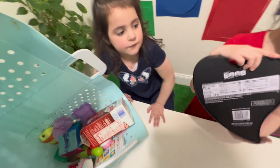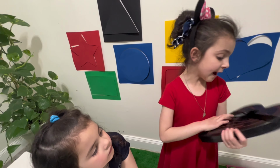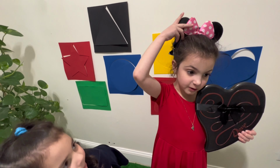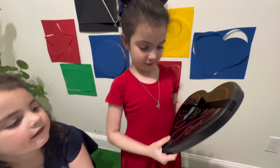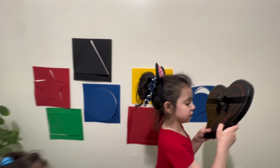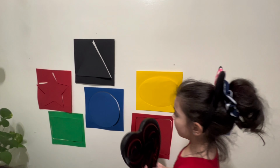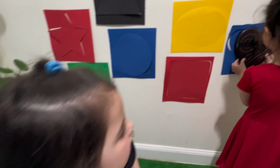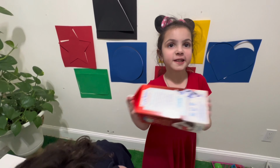Whoa, look, it's a heart. This is a heart. It looks like a heart. It even has a little bow. So that is a heart. Very good. And I like your bow. It's a Minnie Mouse bow. Perfect. This one is the rectangle.